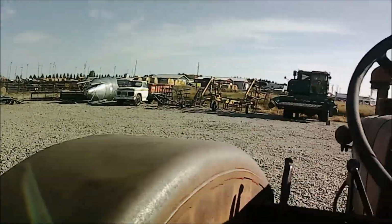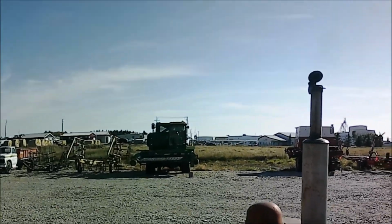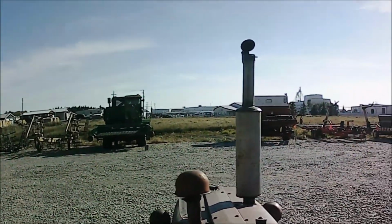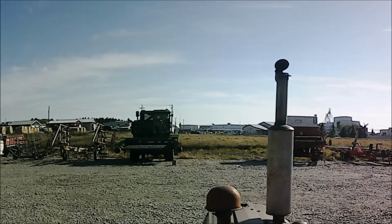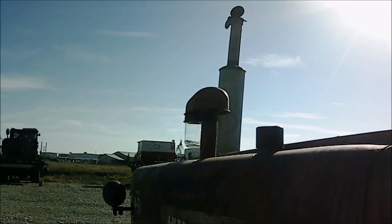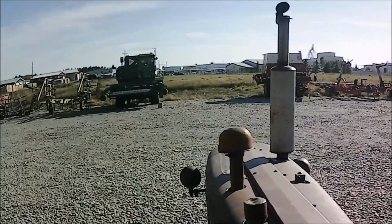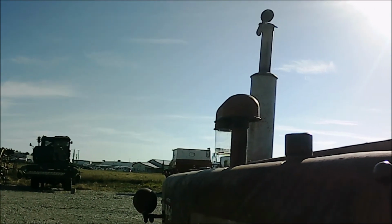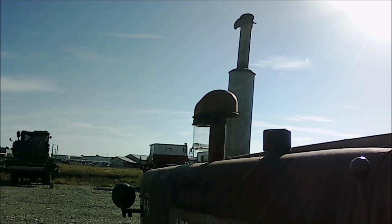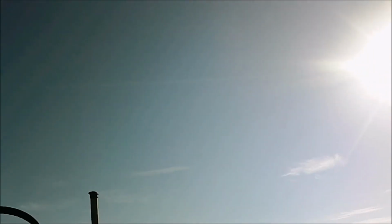I think, look at that, there you go. No choke, no nothing. Listen to that. This is a darn good tractor. There you go. She runs like it. She runs nice. This is not a bad 450 at all.